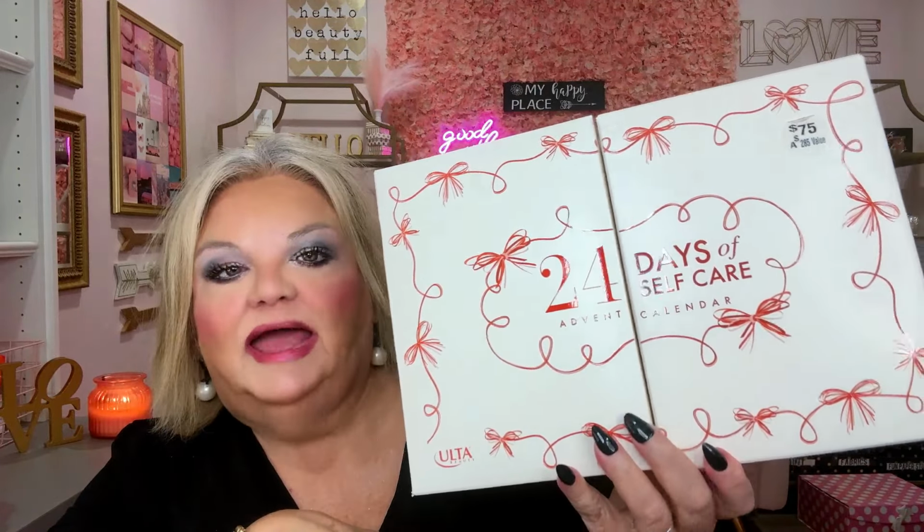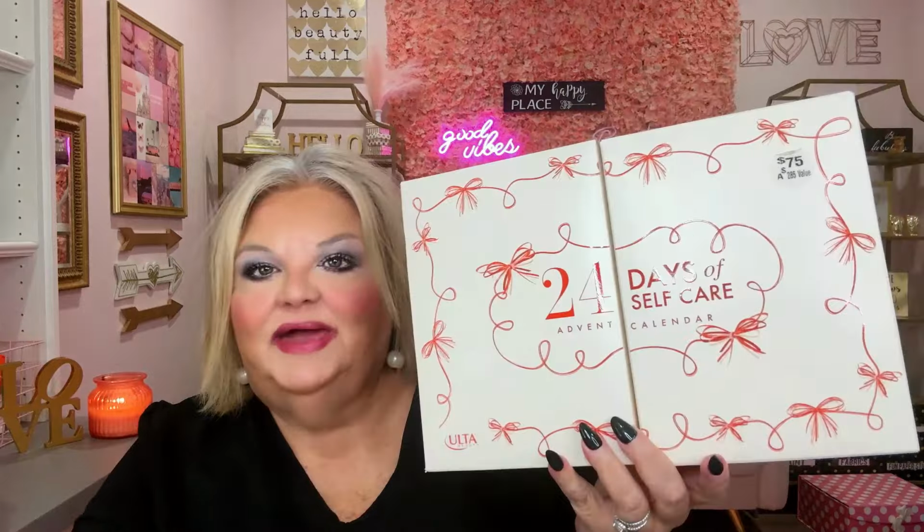I have other ones I'm going to film that are going to be a lot better than this probably. If you want to see a really good advent calendar, go watch my Revolve advent calendar. That was probably one of my favorite calendars. It was definitely worth the money. It had some full size, and this one I don't think really had any full size except for maybe this might be full size. There's a couple that could be somewhat full. But anyway, so that's it. If you're interested in the 21-day self-care, you can pick this up. I picked this up at Ulta.